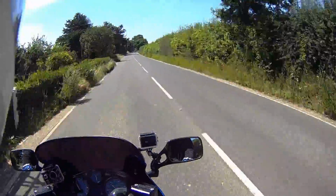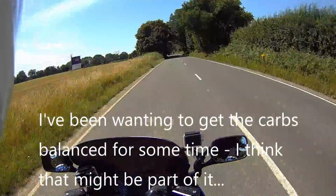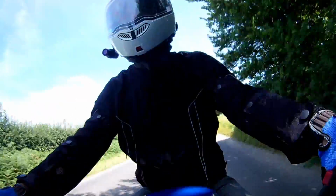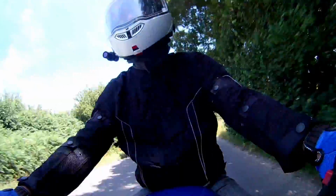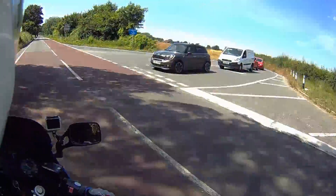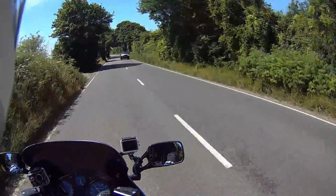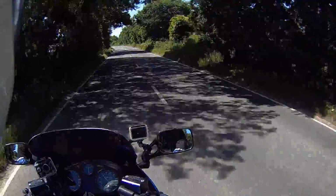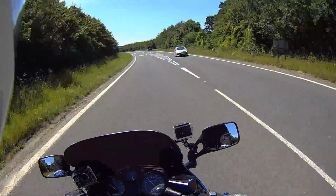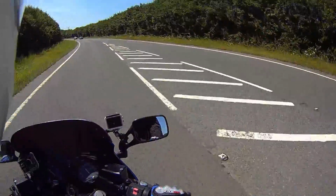Quite hit the rev limiter. I don't think my bike liked that very much at all. Take it easy, watch for this car. Good. I don't think my bike liked that very much, so I don't think I'm going to try it again. So let's say it was 60.